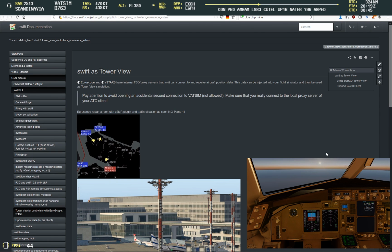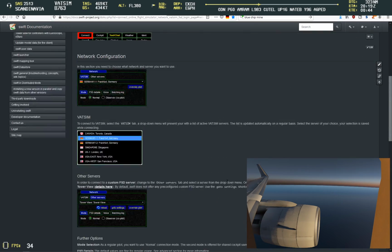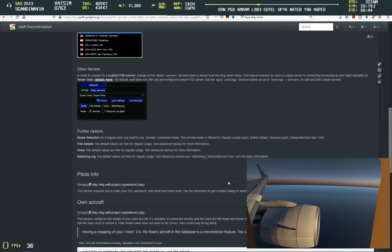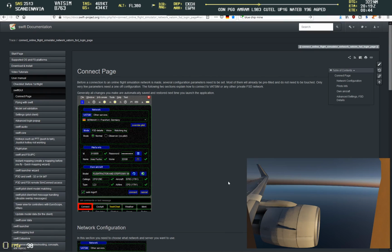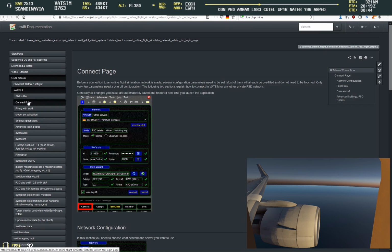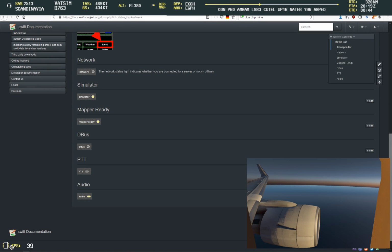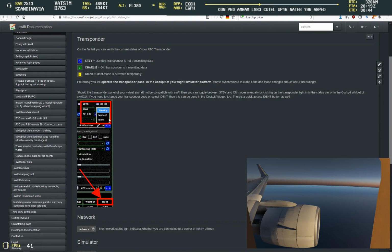Let me return here to where I want to work. So we said we were working on this one. And then I realized, oh, I need to first, before I do the connect page, show people how the status bar on top works, and that's where I am at the moment. But this stuff I will take out again, and I will transfer it to the chapter where I will describe how to use the transponder function in the Swift GUI.